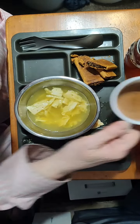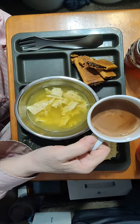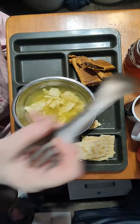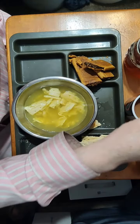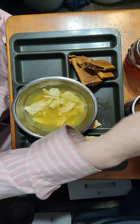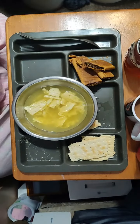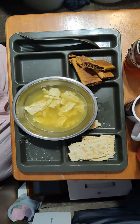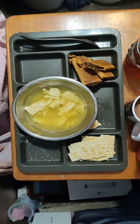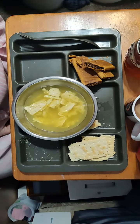I'm going to take a test sip of this cocoa. It doesn't taste quite as sweet, but it's not too bad. It's one of those fortified cocoas. It's not the worst cocoa I've had. I've had some that was absolutely horrendous. I opened up one that actually stunk, so I did not even mix it.